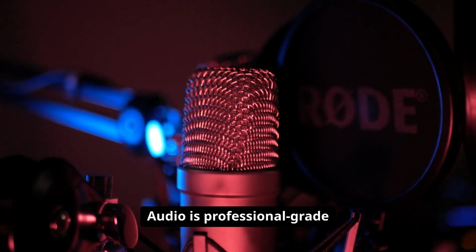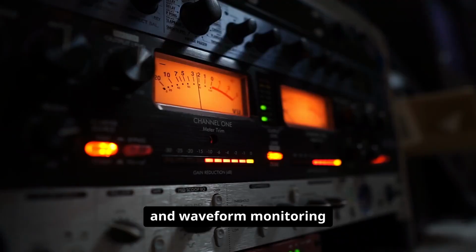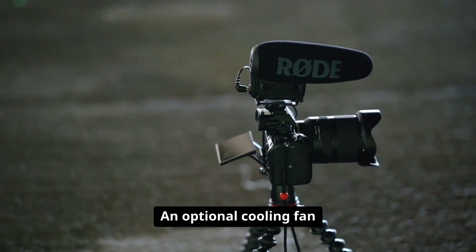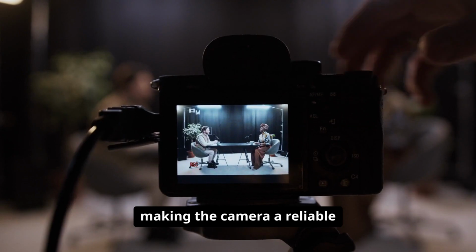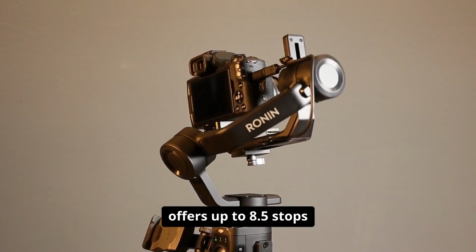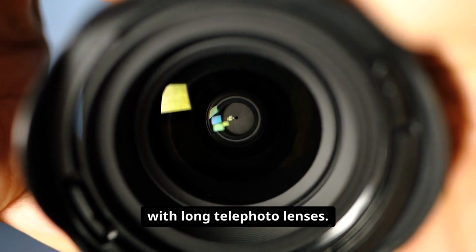Audio is professional-grade as well, supporting 24-bit, 4-channel recording through the multi-function hot shoe, and waveform monitoring ensures precise exposure in demanding shooting scenarios. An optional cooling fan grip extends 8K recording times, making the camera a reliable tool for extended interviews or event coverage. In-body image stabilization offers up to 8.5 stops of shake reduction, opening creative doors for handheld shooting in low light or with long telephoto lenses.